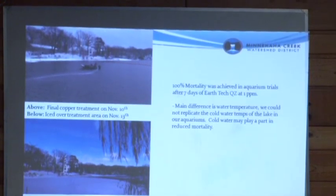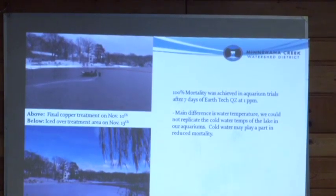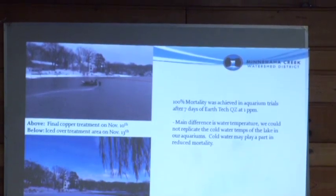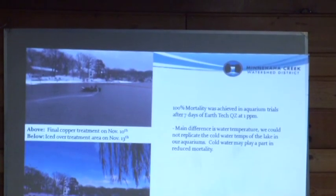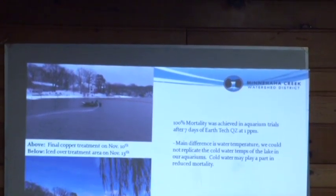It was just getting through that label process. And I've been told that these companies are working on modifying their label with the EPA that would allow these more frequent treatments, which is very good. It'd be just another tool with less hoops to jump through.